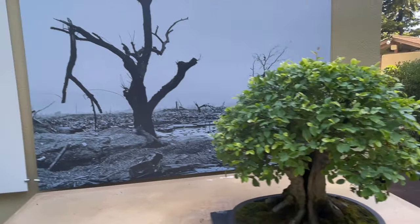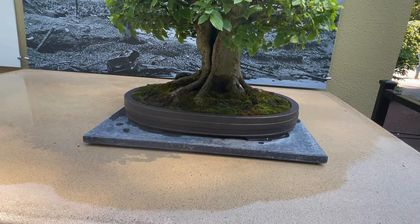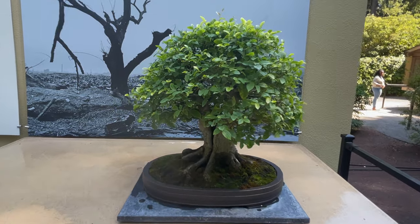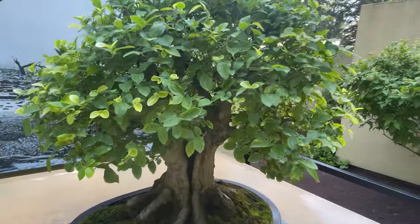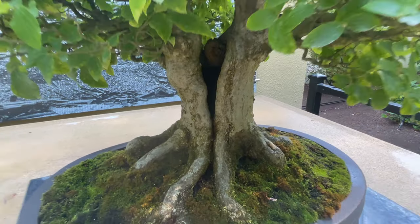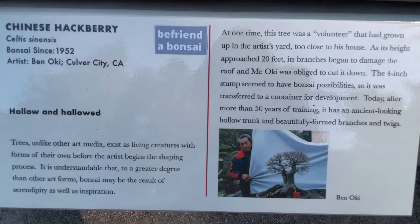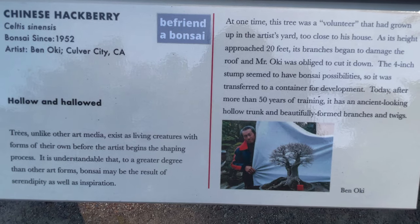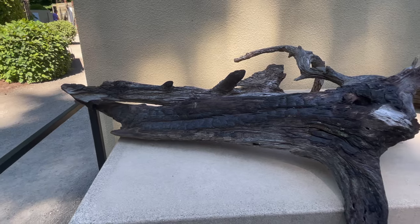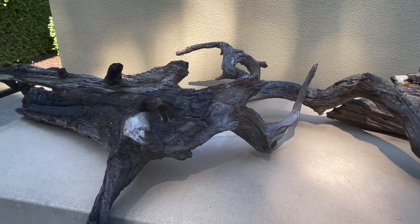So let's take a look at the tree that is here as a memorial. Wow. It's beautiful. It's like two trees put together right here. And here are some of the remaining tree debris from Hiroshima.